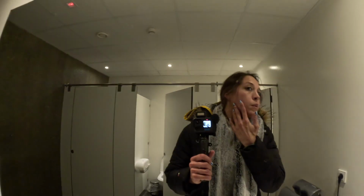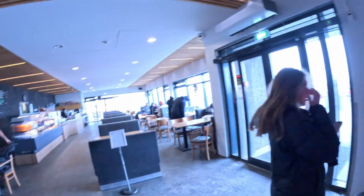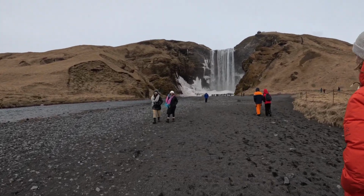Post black sand beach here. This is funny. It's way more dangerous than I thought it would be. And I got back right away. On the way back, we stopped to see a couple of waterfalls on our way to Hotel Ranga.